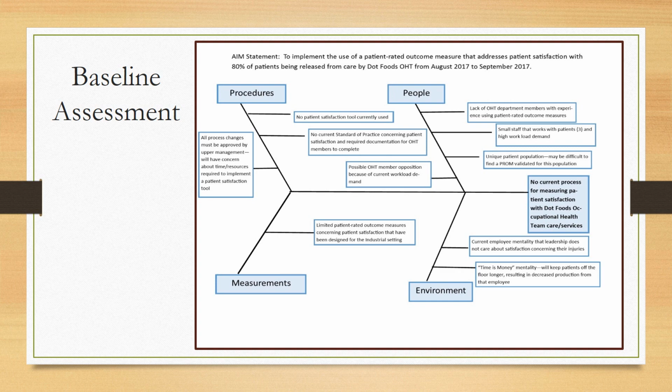So in terms of people, there's two different things really that create the barrier of people. The first is our occupational health team truly has a lack of experience with patient-rated outcome measures. So that itself is a pretty big barrier because that's a lot of education, not necessarily hard education, but a lot of education to do. And when you look at the size of our staff mixed with the high workload that we have, there could be some pushback. Another piece of the people category is that we have a very unique patient population. So we have a variety of ages, we have a variety of cultures and genders, and it's a very unique work environment just in general. So finding the right tool for that population was definitely a challenge.